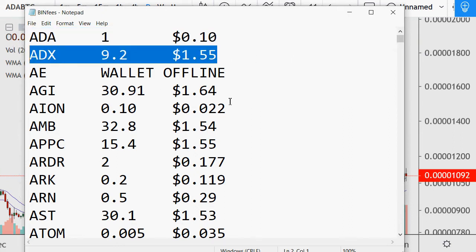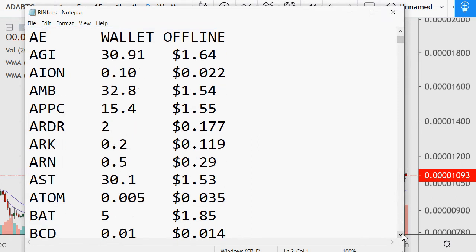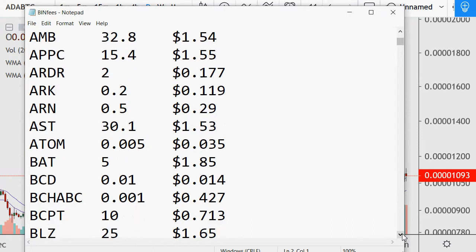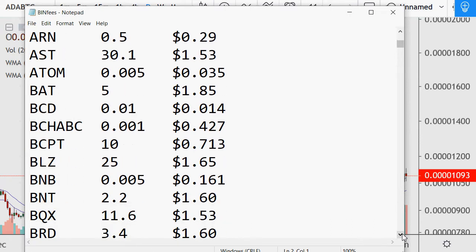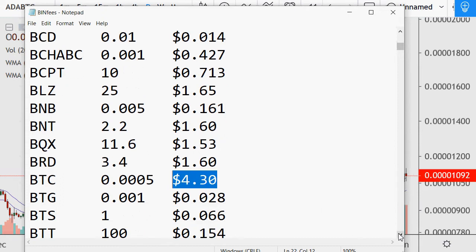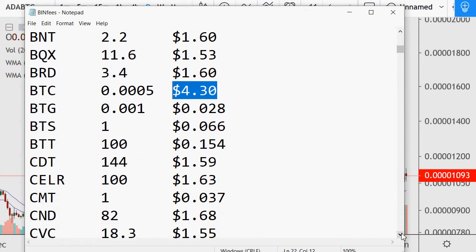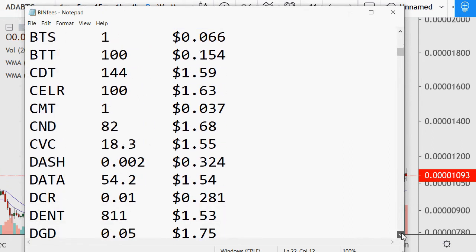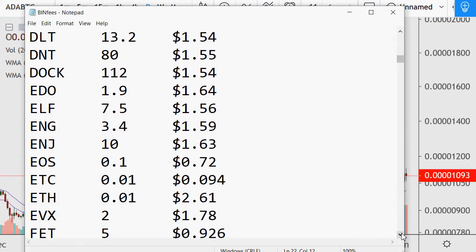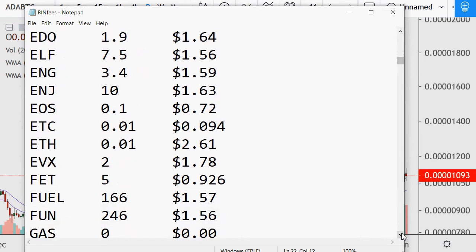The $1.55. A is offline. And I'm just going to scroll down. As you can see, some of the cheaper ones, there's like 17 cents, 11 cents. ARN isn't that expensive. And they will be sorted later. There's Bitcoin, $4.30 approximately, even 4.20 now. And a lot of the $1.60. There's some cheaper ones in here, of course. I have resorted them out so that you can see later.